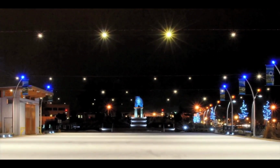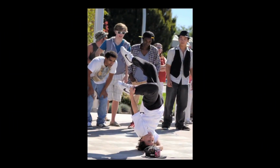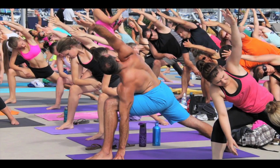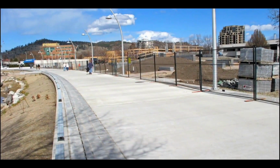And even at night, it's just well lit up. And that's just what it's like. And during the summer, here they are doing, I think, breakdancing right here on the square. Is that cool? And then they will do yoga and all these kinds of things. That's what I mean about central gathering places like this. They're just awesome. And that's what it can do to any downtown of any size.